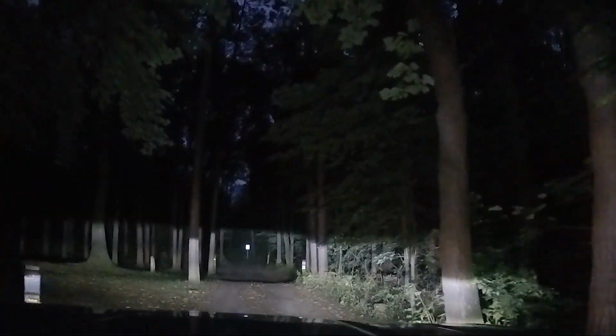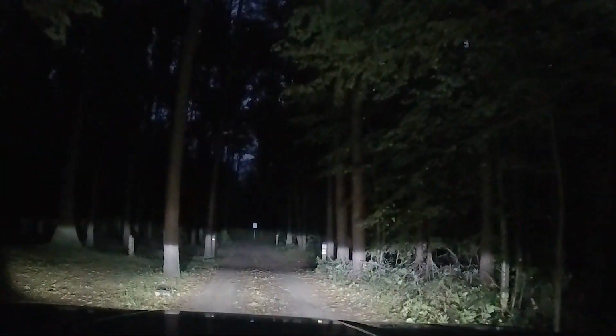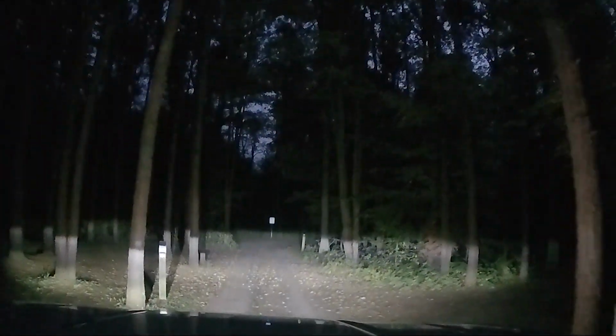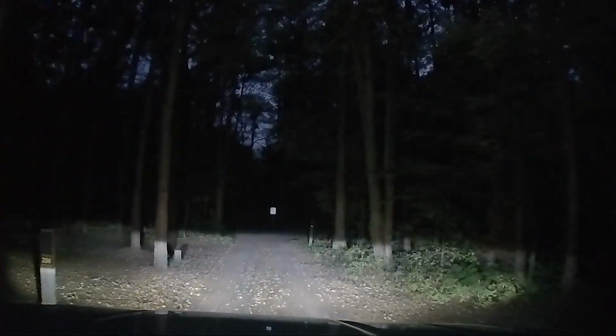It is very difficult to navigate in the dark. The street signs are very difficult to see, and the roads are so narrow. If you're traveling with a trailer and arriving at dark like we did, it's tricky to navigate some of these campground roads, so just beware and try and plan to arrive during the day.